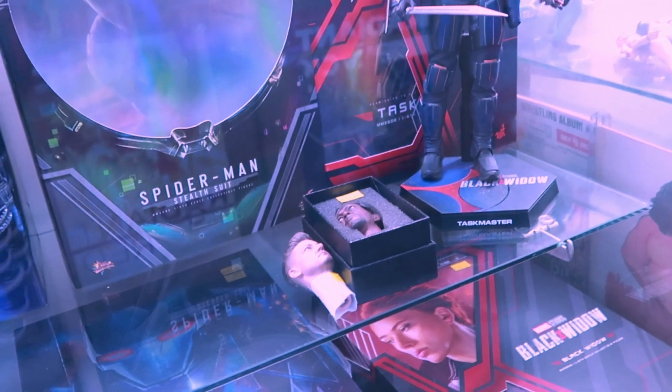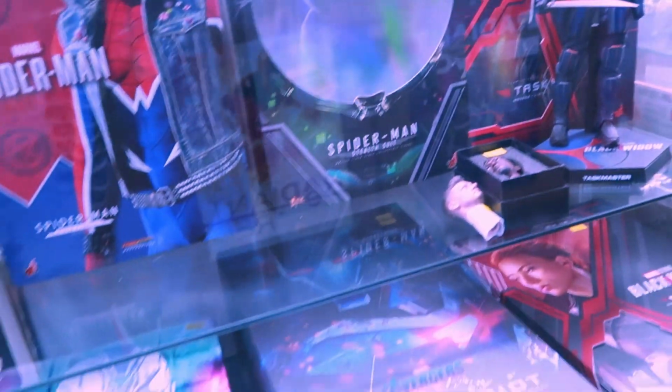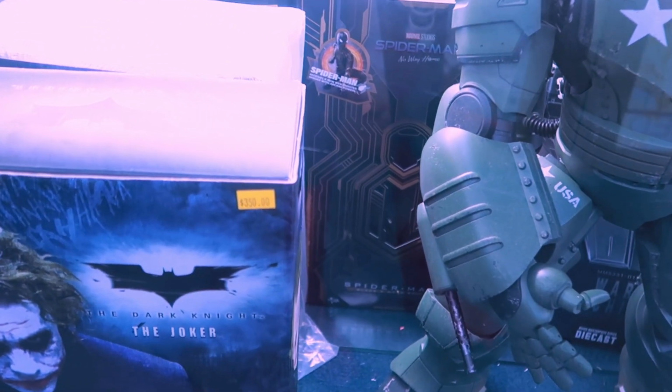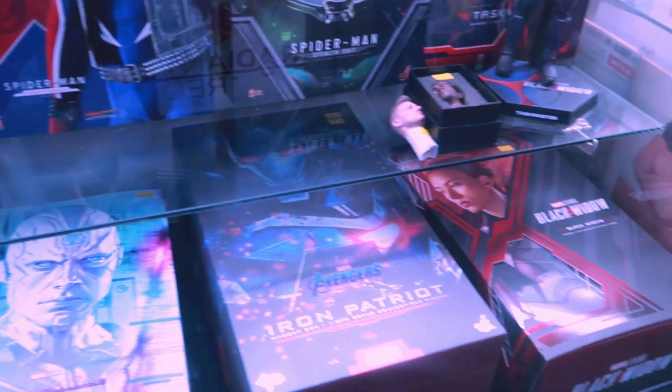And then they do have the Spider-Man stealth suit that you get to see in Spider-Man: Far From Home. So a whole bunch of retired Spider-Man Hot Toys that they have here for sale. That is really awesome. I'm just really excited to see the whole selection of the store, because they should have a whole bunch of wicked awesome Spider-Man stuff.